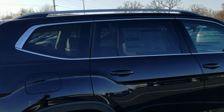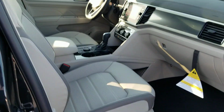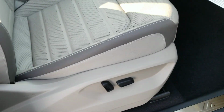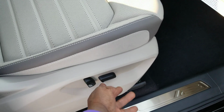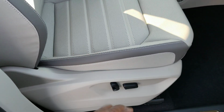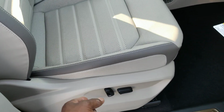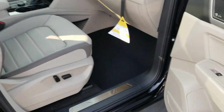So now I told you I was going to come around to this window sticker. What I want to do first is show you the passenger side seat. It doesn't have the lumbar support, but it has power seat adjustments otherwise. Your forward and back are right here. Your seat back are right here. So you can raise and lower the seat and move it forward and back. If you go down to an SE with Tech, it's a manual seat over here. It's not powered, and you won't necessarily have that capability to move it up and down.